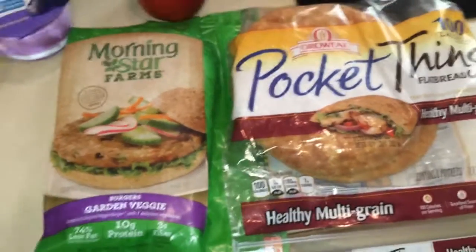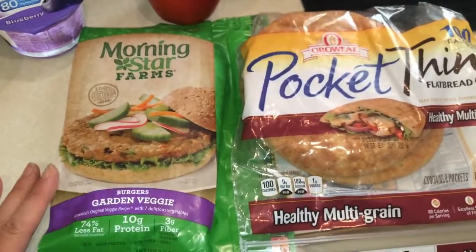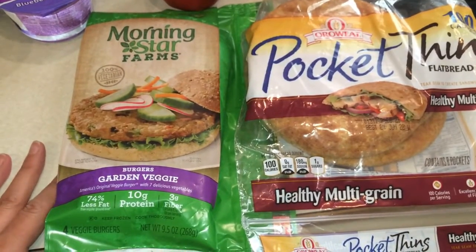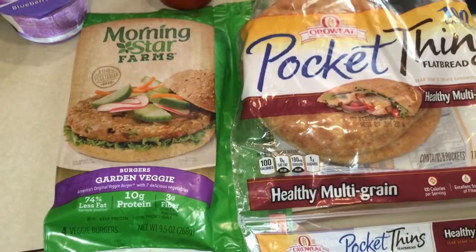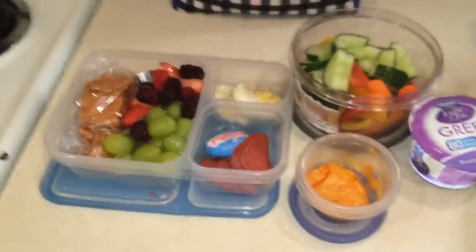Depending on how many points I have, I usually preload the night before, but I didn't do that last night. So I know for sure I'll put some lettuce in there with it, but I might do some avocado, and then on the side will be a salad, and I think I have some cantaloupe I want to eat, so I'll have some fruit. So you'll see all my points at the end of the video.